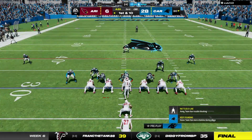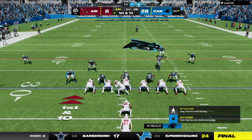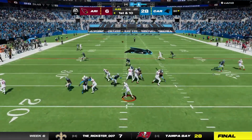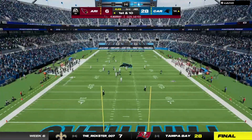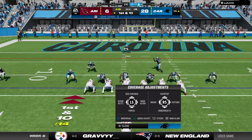Ready to go with their next drive, and at the line, the Cardinal offense. Throwing on 1st down is Murray. He's going deep for Brown. He's got it at the 15. A huge play there for Arizona. 56 yards.